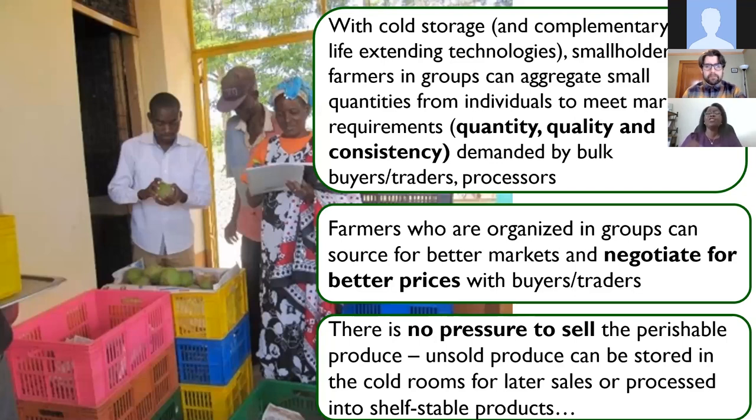And so basically there's no pressure to sell, because I can tell you, if you are a mango farmer or any other perishable produce farmer for that matter, when your produce matures or ripens, you either sell for whatever you're given or it will go to waste. So you are under pressure to sell. But if you have this kind of facility, you are not under any pressure to sell. You can actually store and sell later.